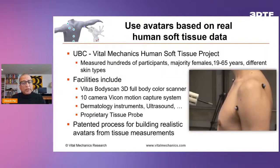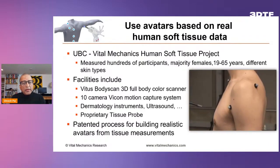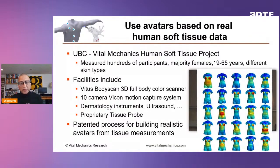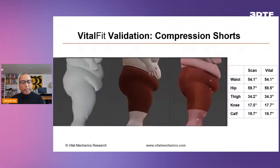We measured hundreds of participants with a novel tissue probe. And this data helped us to understand the distribution of tissue properties over the body and to create our Vital Fit avatars. We have validated our model with several types of garments. This is an example, an early example actually, that we made of a sports bra to show that our soft avatars can capture realistic profiles when wearing the sports bra.